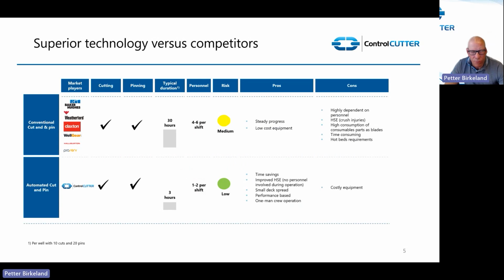So what's different between the conventional and ours? First of all, time, I mentioned that to you, but also the personnel side, we do take that down a fair bit. So we only run this setup with 1 to 2 guys per shift. The system is fully automated, meaning we just install it once, and then we can skid back and forth to the conductors that are to be pinned and cut. And I can even run the tools from my office if I want to.